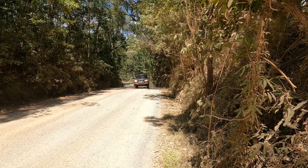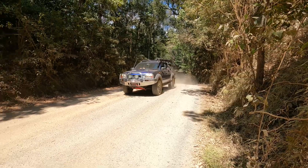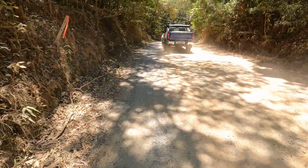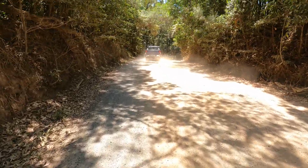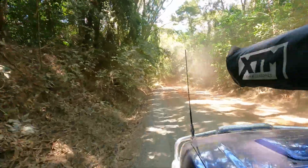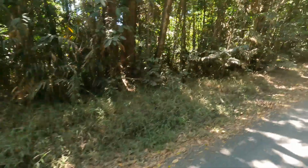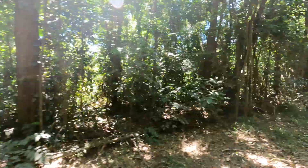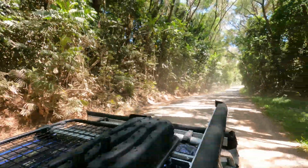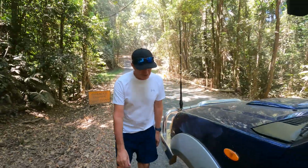The track was constructed in 1983 to 84. It led to the Bloomfield blockade, one of Australia's most important environmental protests. The area now has World Heritage protection, and the track is now the iconic four-wheel drive experience in tropical far north Queensland.